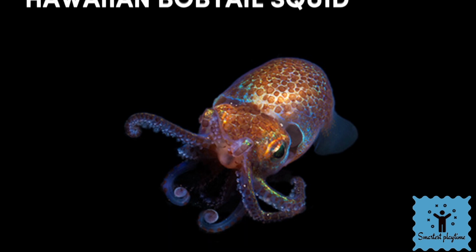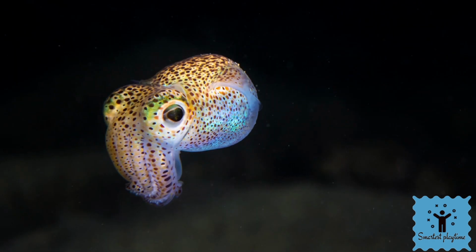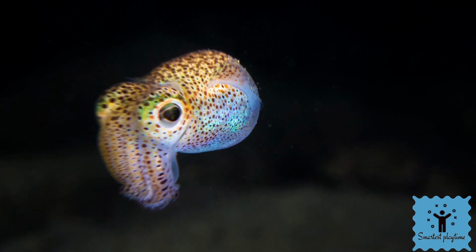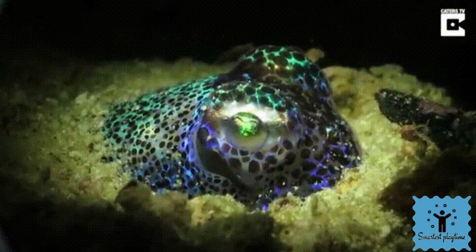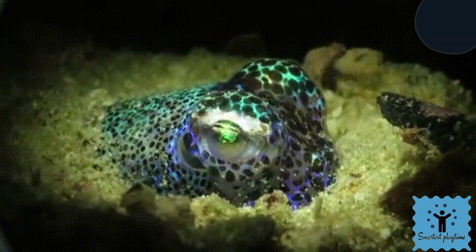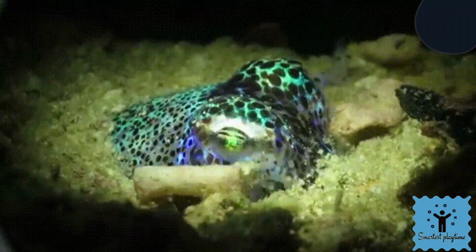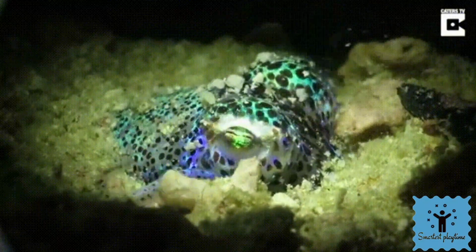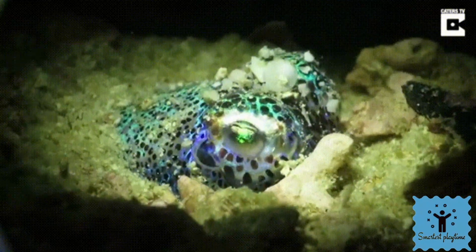Next up we have the Hawaiian bobtail squid, which is one of the most sophisticated examples of symbiotic bioluminescence. Symbiotic bioluminescence means it is not the organism itself producing the light, but acting as a host for bioluminescent bacteria. These bacteria produce the bioluminescence by glowing the same shade of light as the illumination from the water above, thus allowing the squid to hide from predators who attack from below.